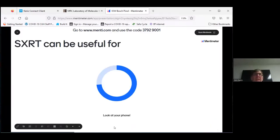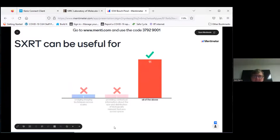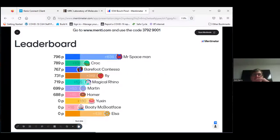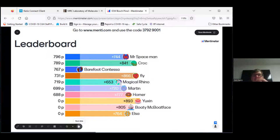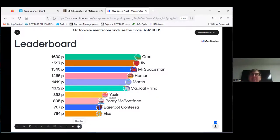And here we go. SXRT can be useful for bridging imaging techniques across scales, providing contextual information about the size and distribution of biologically relevant features across space, or all of the above. And the answer is all of the above. Okay, right. I think this is going to be quite competitive today. Who's the winner? Croc is now winning with flying Mr. Spaceman up there. Barefoot Contessa, you've fallen behind a bit there.